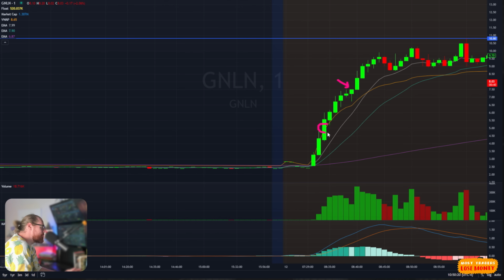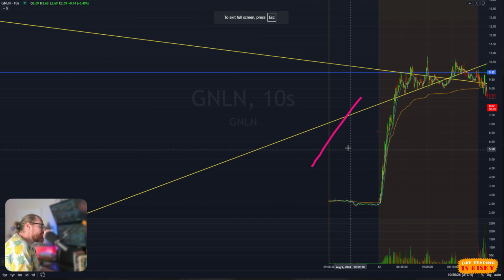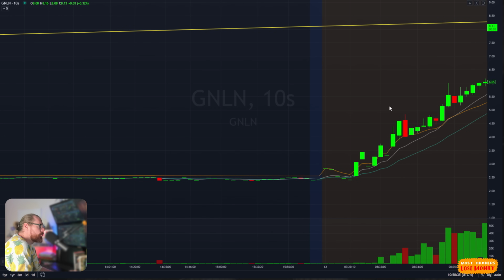So how did I know to buy right here? It's a funny spot to buy if you look at the 1 minute chart, but let's look at it on the 10-second chart. We get zoomed in here, and right at about 4.85, we had this little pattern. To me this is a primitive, imperfect ABCD pattern: pop up, pull back, back up, back down, right through that level. That entry right there is actually an ABCD pattern.